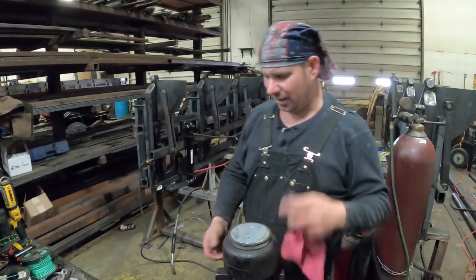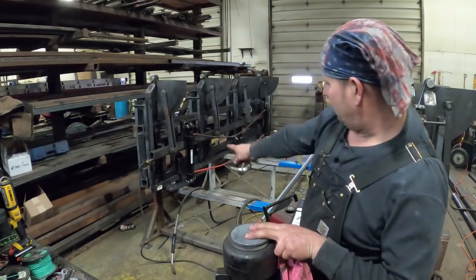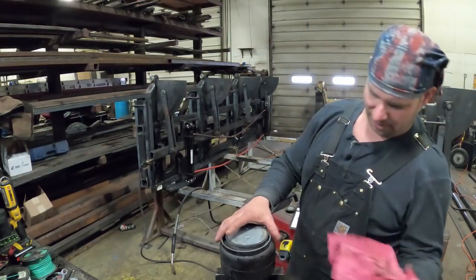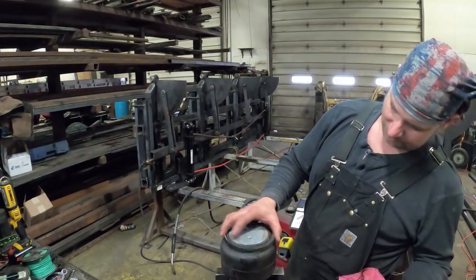Then I'll be able to weld the outsides, and then on the top, I'm just gonna put this ring down and weld this to my piece so the airbag can't get out. And that'll be good enough for Hoots 4.